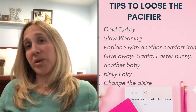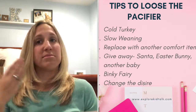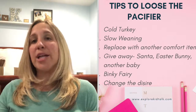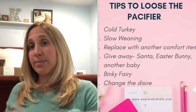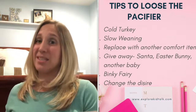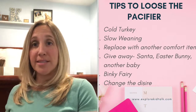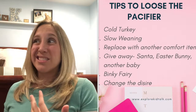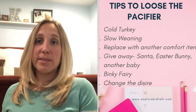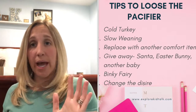So one method that you can use is cold turkey. That's it. You decide you're done. You take them all out. The toddler says goodbye to them, and you deal with however the toddler responds: the tantrums, the upsetment, maybe not sleeping, whatever it may be. You just deal with it for a few days, and then it's done. That method doesn't always work for everybody. Sometimes the parents have a hard time with that, and it just doesn't work, and that's okay.